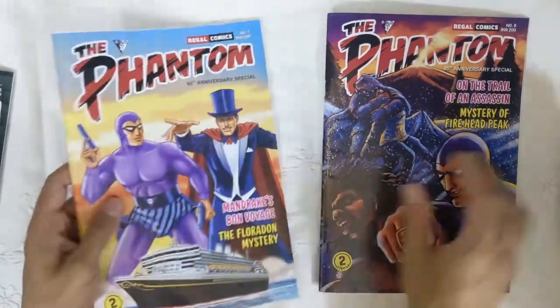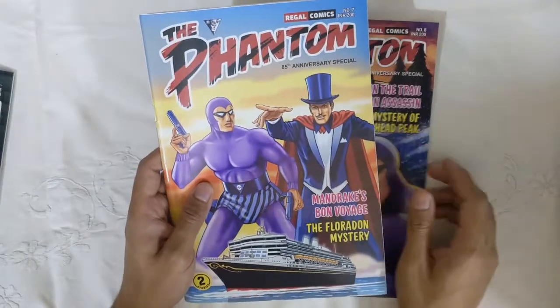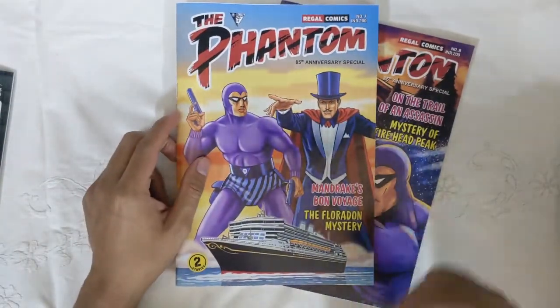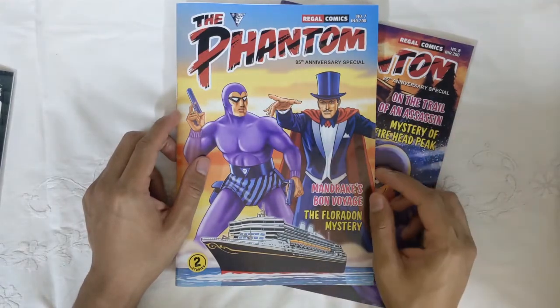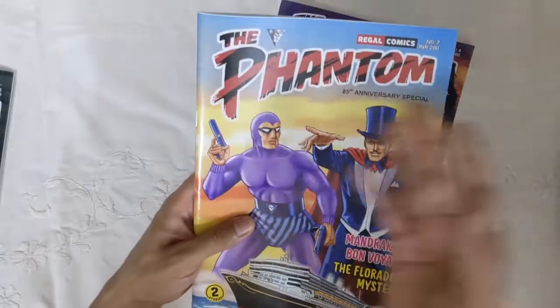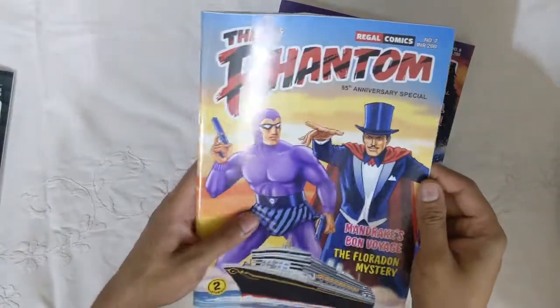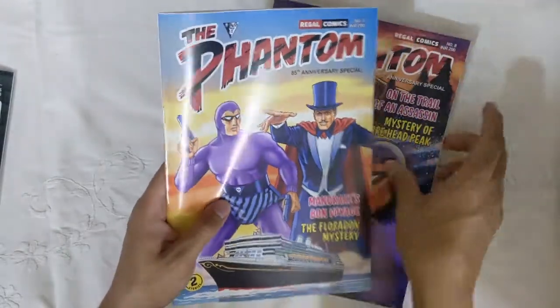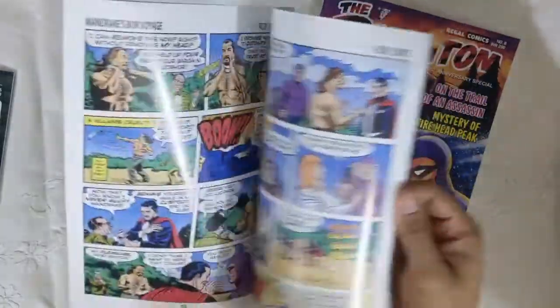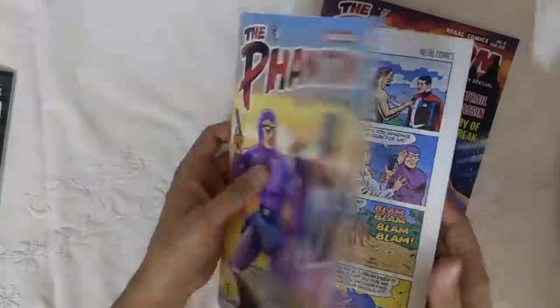But also, coming to think about Mandrake's Bon Voyage, Regal did announce that they are going to start doing Mandrake comics also in English and in color. So maybe this issue is the point where they are introducing all the Phantom fans, warming them up for the Mandrake series. Now let's see where that goes.